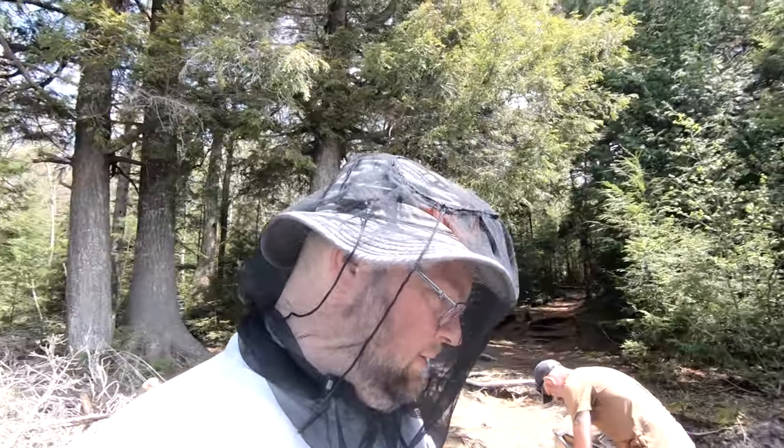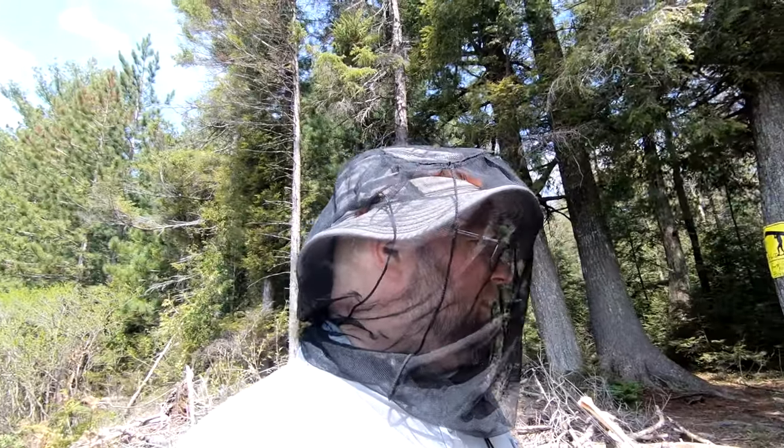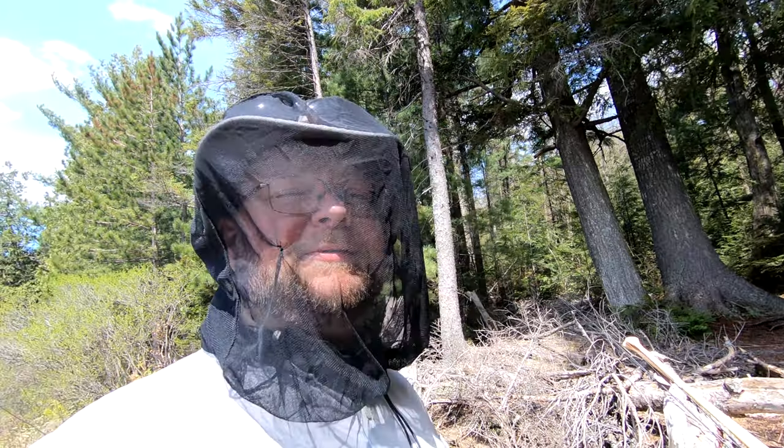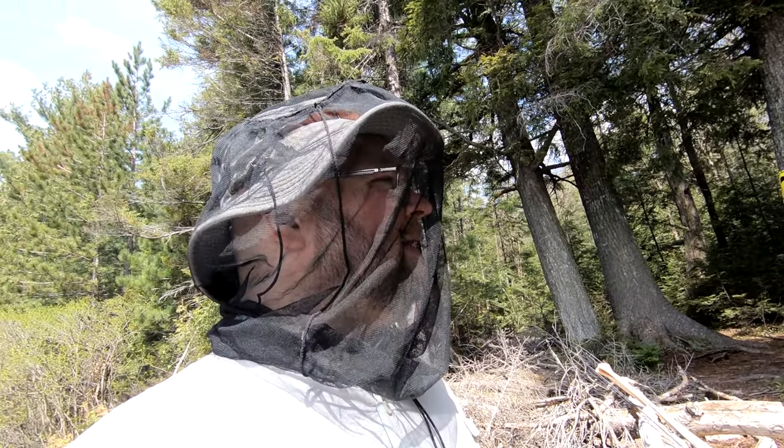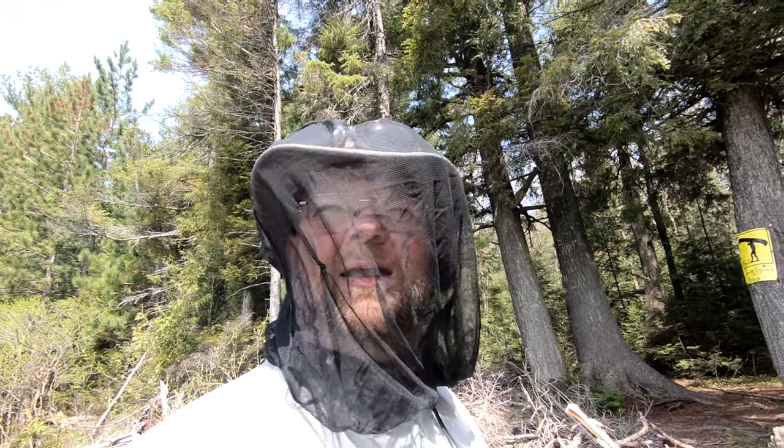Another portage in the books. We got to paddle North Silva Lake through a little narrowing down there, and then was it a 550? Yeah, and then we have a 550 into Three Mile. The last time we were on Three Mile, the wind on that lake was absolutely insane, and it was definitely a headwind that we had last time. Doing the same, this part of the trip is the same way we went last time, and the winds are of course starting to kick up right now.